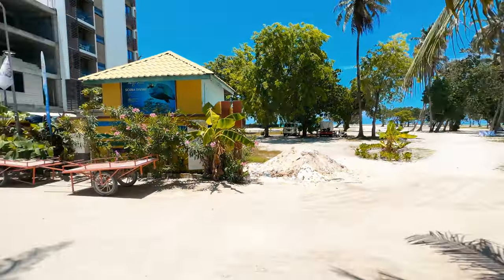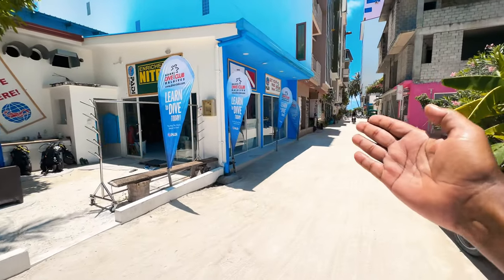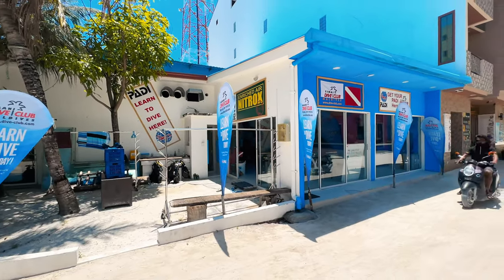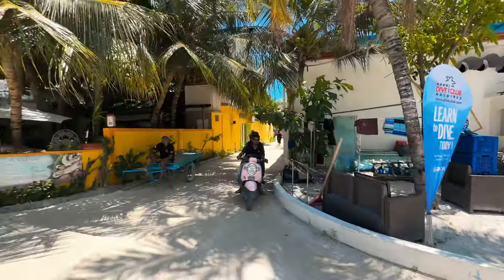This is a Padi dive center. It's located right next to the Triton. We're back to where we just entered the hotel from the front, and we walked across the hotel to the back. So we're back out to the front here. If you love diving, they have a huge dive company here.